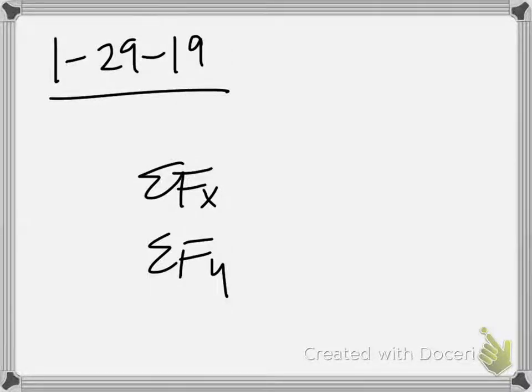How many of you feel completely comfortable doing a sum of forces on each axis and a net force using 2 axes? 0 to 5. 0, I have no idea what a force is. 5, I could take a test right now. Okay, lots of 3s and 4s. That's good.